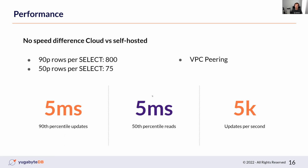And the reason why I gave the 50th percentile number here is because we have some very large volume visitors that end up making the 90th percentile something like 30 milliseconds. And the reason being is that the 90th percentile rows that we end up reading is 800 for those big users. But the 50th percentile is only 75, much more reasonable. And that's why we're able to get to 5 milliseconds. And we're doing almost 5,000 updates per second.